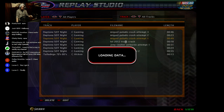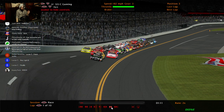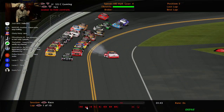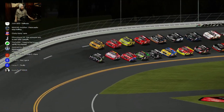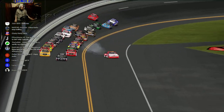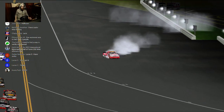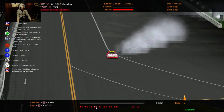Alright, so here's number one. Attempt number one. I want your guys' opinions. I like three the best, honestly. That one looks a little too glitchy, in my opinion, when it hits the wall. Sorry, guys, I didn't save that last one.